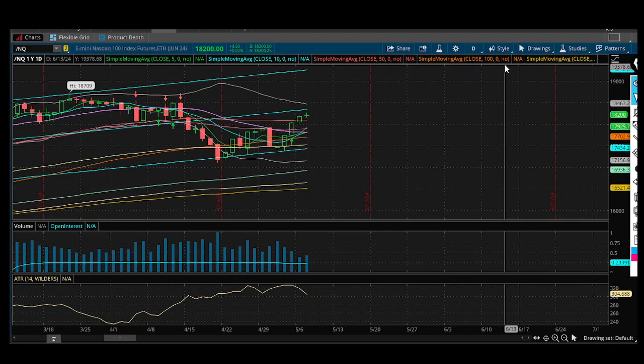Today, we're going to zoom out and look at the Nasdaq 100 as we come into the close. Today is the 7th, and the market is going to close in about 12 minutes. We're looking at the daily time frame on the Nasdaq 100.